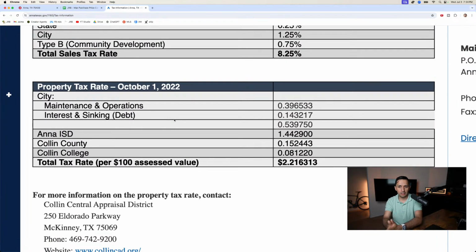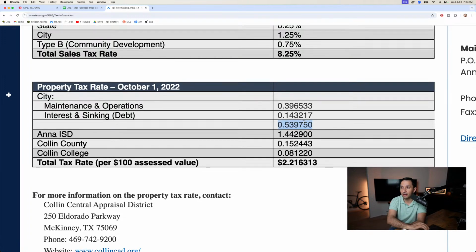So let's back up for a quick second. We talked about this already, right? We talked about the 5 potential taxes, 3 for sure, and then 2 other potential ones. So what did we say the first one was? City. So city of Anna. So right there, you see that number right here. The city of Anna, 0.53975.